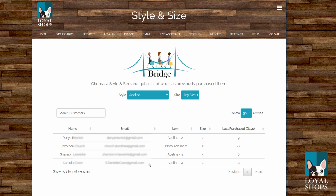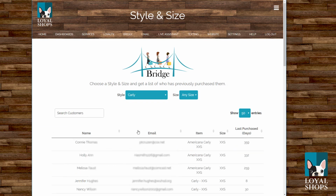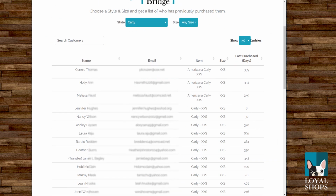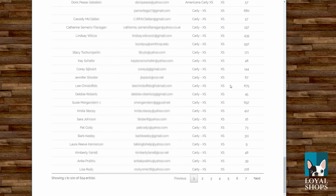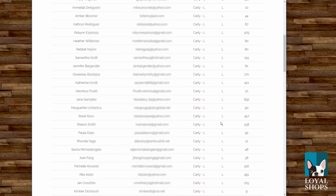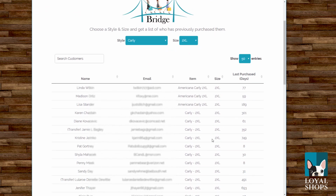Going to Facebook and to your page albums or your group albums and being able to say, you know what, I just dropped a whole bunch of beautiful Carlys. Here's all those Carlys. I can jump to, this actually shows, I'll jump to 100 here. This shows all the Carly double extra smalls, and then now extra smalls. I can jump here to, there we go, now we got some extra smalls, smalls up here into the XLs and the larges. If you just want to jump to one particular size only and show it to you, there's your 2XLs. So you got a bunch of 2XL Carlys, you jumped onto Facebook, and you just go from.